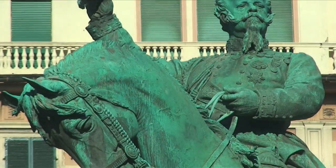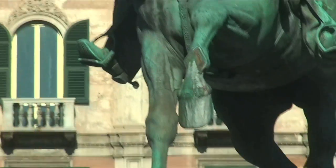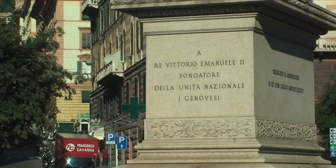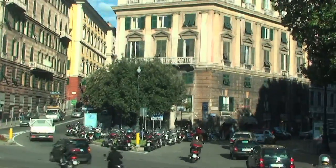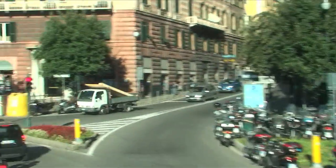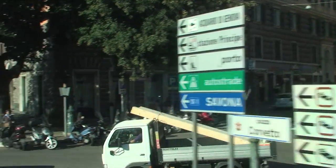Here we are in Piazza Corvetto, main 19th century traffic junction leading to the elegant residential Castelletto district. At the center of the square is an equestrian monument dedicated to Victor Emmanuel II. As we drive around the square, you'll note another statue to your right dedicated to Giuseppe Mazzini, a Genoan-born politician and Republican theorist who championed the unification of Italy.